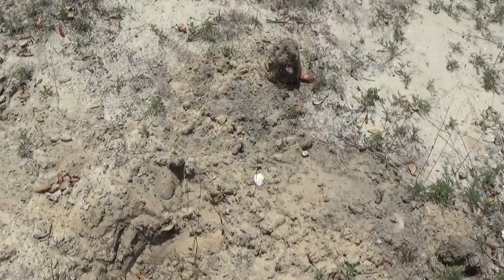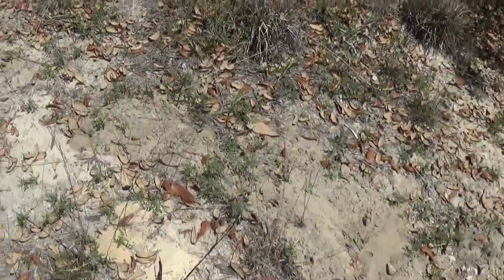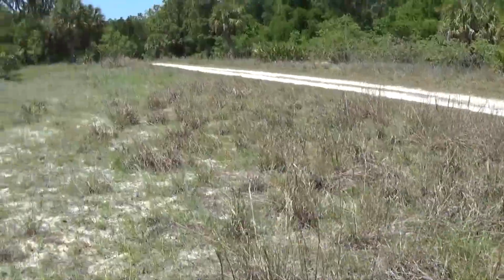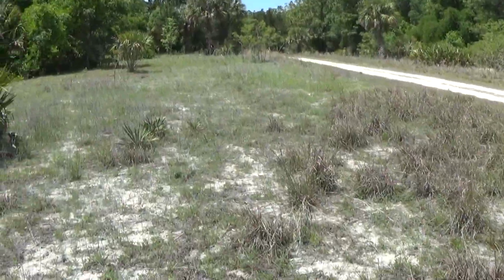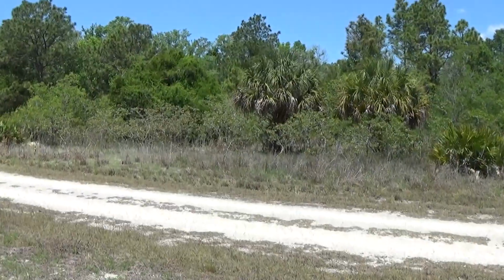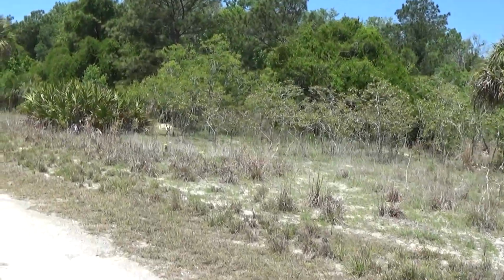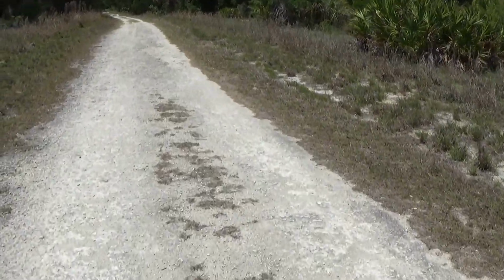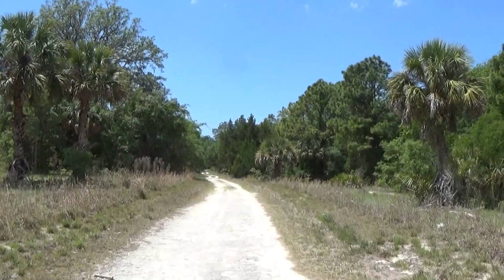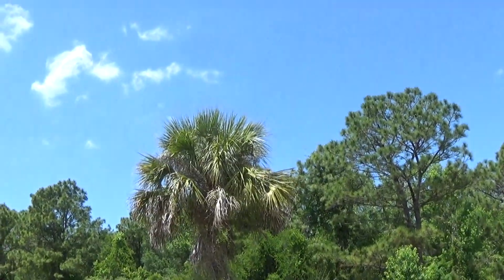A lot of digging going on here. I'm assuming they're wild boars digging up all around here. This would probably be a cool place to find fossils too. It's nice and serene out here for sure. Just the way I like it.